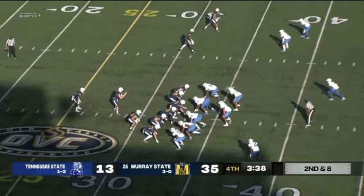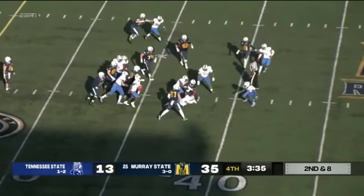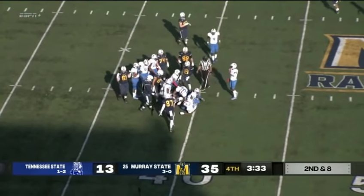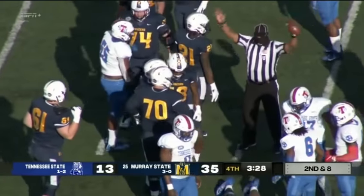Twins to the left side. Single wide out to the right. And off goes to Castile. Up the middle. Cradles the ball. He's going to get out to the 39-yard line. He'll pick up 5 or 6 on the play. David Dorsey with a stop.